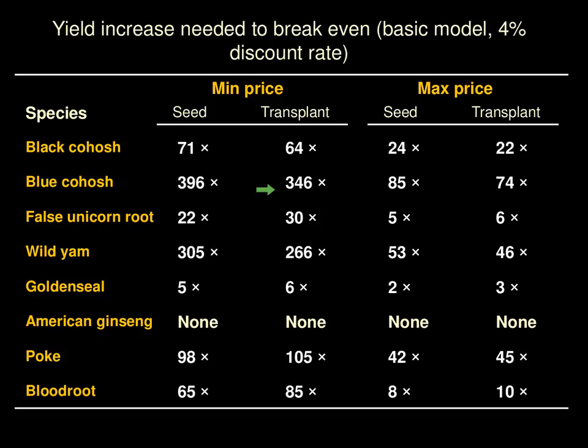When we look at something like golden seal, I'm going to turn my attention to golden seal in a moment. You can see that 2 or 3 times the yield, yeah, we can achieve that. We can push those plants and we can double the yield. But when we start looking at black cohosh or blue cohosh, 396 times the yield used in those models, we're just way out of the league here, okay? And finally, we're going to end up with American ginseng here, and you'll notice there is no increase needed in the current American ginseng market. Everybody can make money at American ginseng, and we're going to come back to that in a moment.